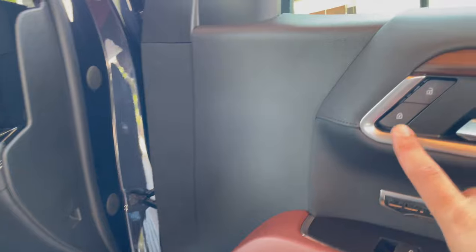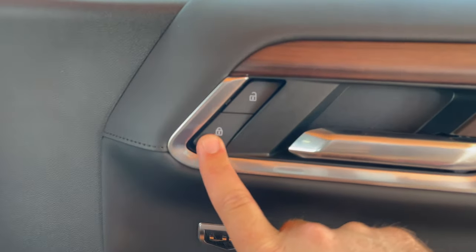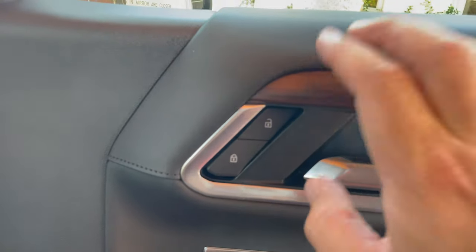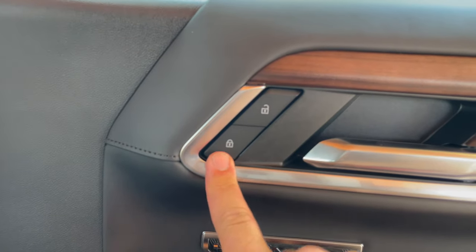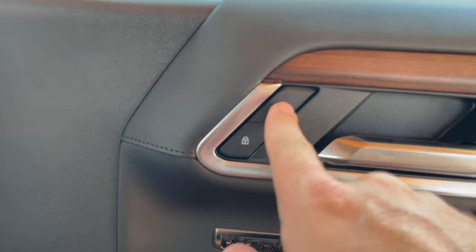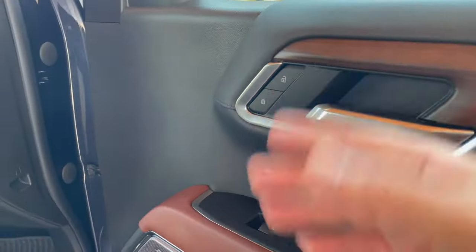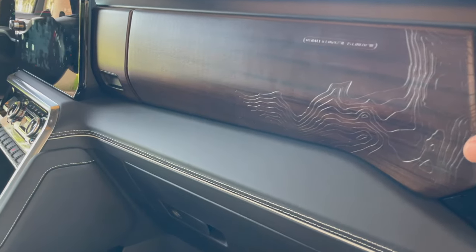I should note just a little thing that happened to our tester. It's a minor thing, but the door lock button on the front passenger door kind of falls through. So even if I don't push it hard, that happens. Minor thing, I'm sure this can be fixed pretty easily, but it did happen nonetheless.